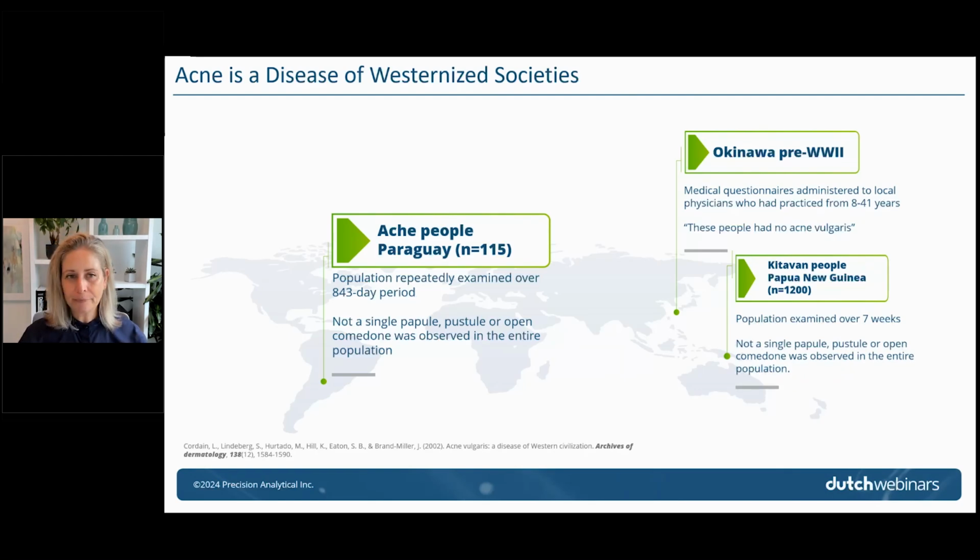So what is going on? Is there something genetically amazing about these groups? And the answer is no. When people living in indigenous lifestyle move into urban areas, they can and do develop acne. So there's nothing genetic. It's a Western society lifestyle issue. And in fact, these people, they've never seen acne. They don't have a word for it. So it is not appropriate to say that it is normal for humans to have acne, even teens, because it's not. It really is a function of our Western lifestyle.